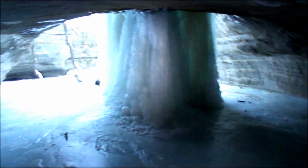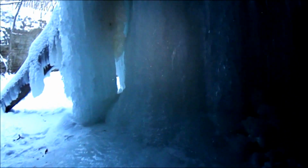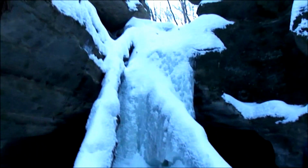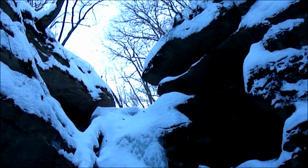It's kind of cool back here. Yeah, that's a little waterfall. It's little, but it's pretty dang neat. I'll give it that. Now, that might be pretty cool in the summertime when the water's actually flowing. Except I wonder how close you can get. But yeah, that's kind of neat. Now it's time to get some pictures and hike the heck out of here and go get your food.